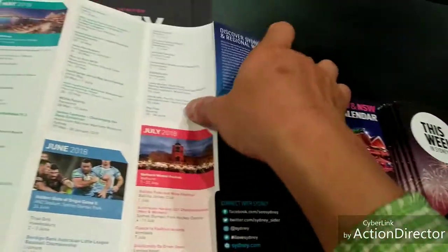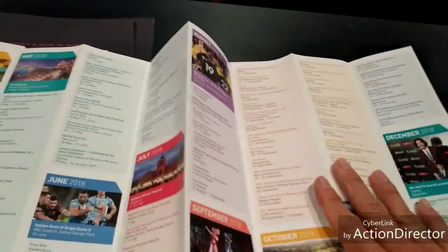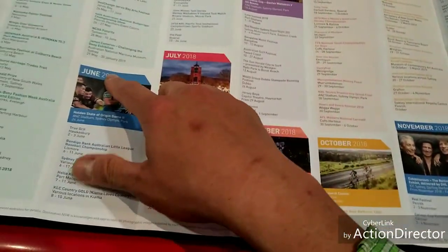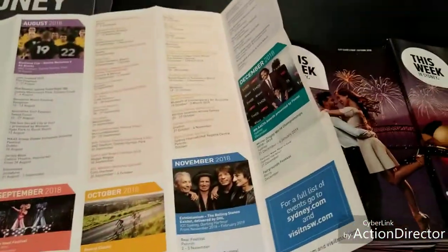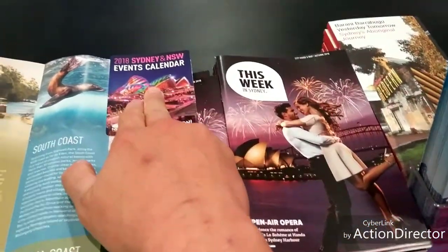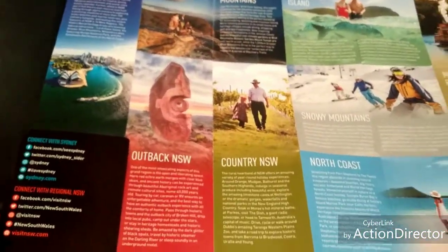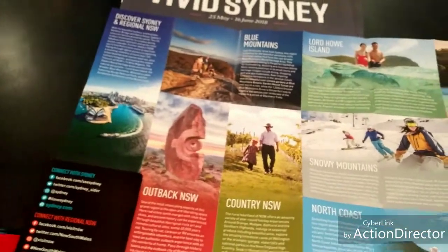You can see from April to October, maybe December, for more than half a year here. So what happens in June, what happens in July, August, September, October, November, and December. So this events calendar brings you some of the most famous tourism spots in Sydney. You can go, for example, to the regional areas, not this Sydney CBD or Sydney suburb.